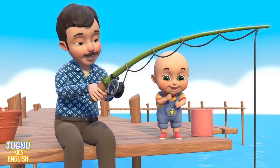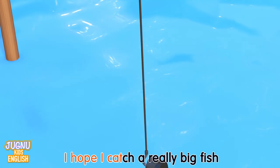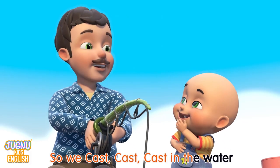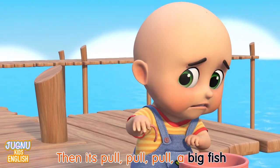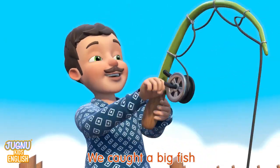Fun. We will bring poles, hooks, nets, and worms. I hope to catch a really big fish. Oh, we cast, cast in the water. We see big fish everywhere. Then it's pull, pull, pull a big fish. We caught a really big fish.